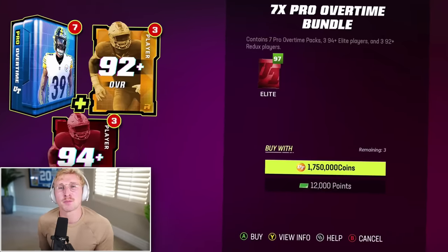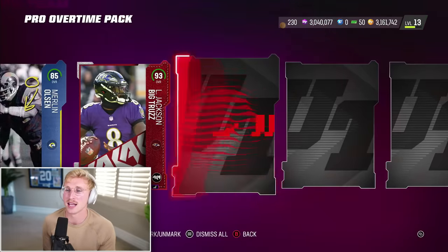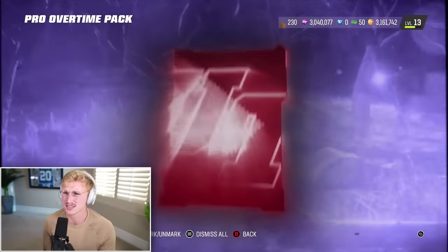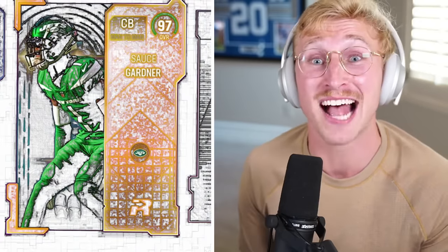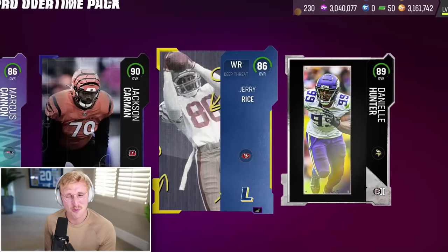I'm going to try this Pro Overtime bundle. I don't understand these packs very well, so I haven't really opened them, but we're just going to go right at it. 93 Lamar in our first one. Tyreek, Rashawn Gary, a lot of core elites. Dre Greenlaw, Darren Hall, Michael Vick, a Redux 97 Honor Sauce. That's a fire card. Marcus Cannon, Jerry Rice, weird pack.